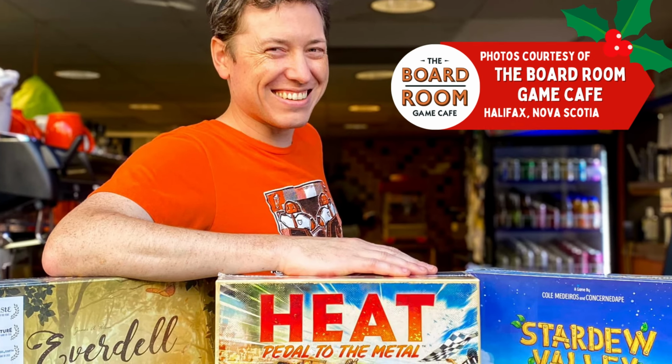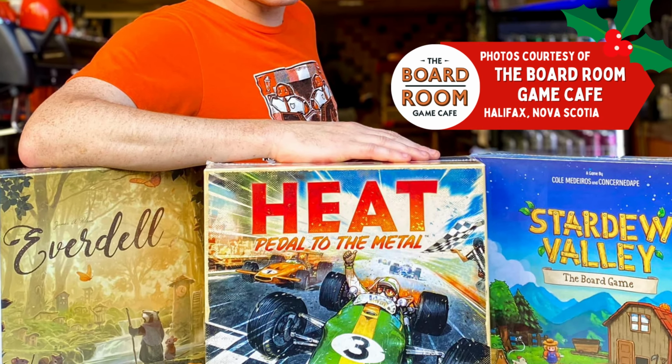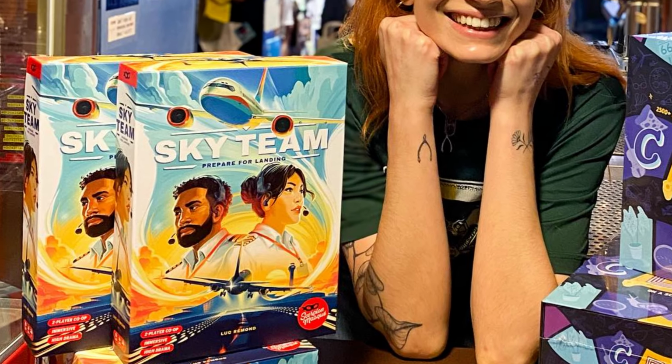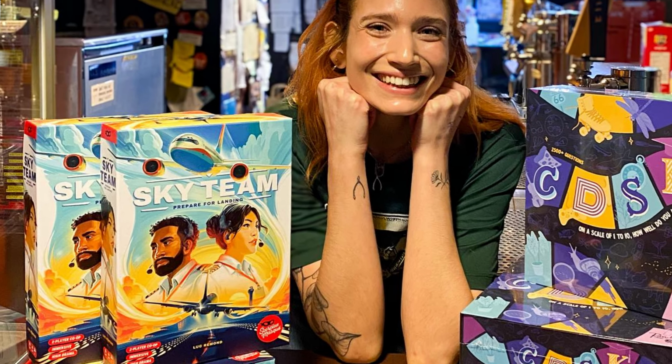And remember, if you don't see any of these games on your friendly local game store shelves, make sure to ask if they can make a special order for you. Of course, you can always order these games online, but the heart of the board game industry lives in our friendly local game stores, so make sure to support them whenever you can.